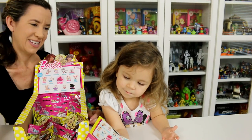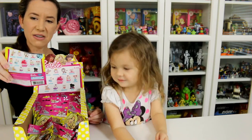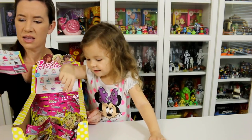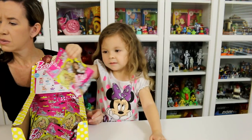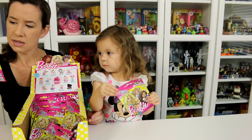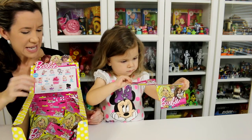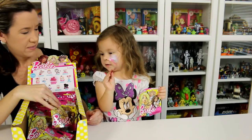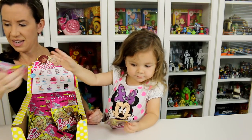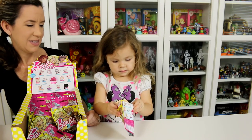Awesome. Barbie in the Dreamhouse on the front? Yeah. That girl's holding a kitty cat. I wonder if it's Chelsea or something. I think that's Midge. Isn't that Midge? I don't see any kitty cats in here, though. It's okay. We will find some. Looks like they're all puppies. We like puppies.